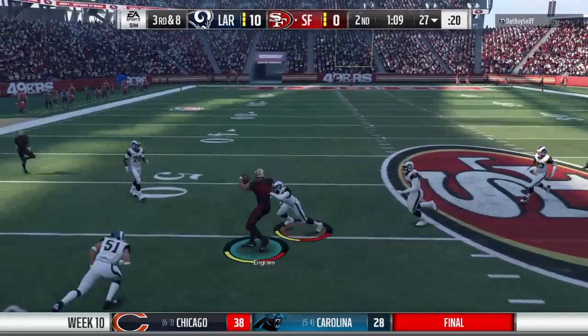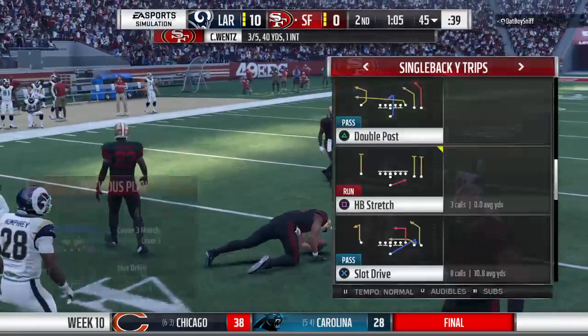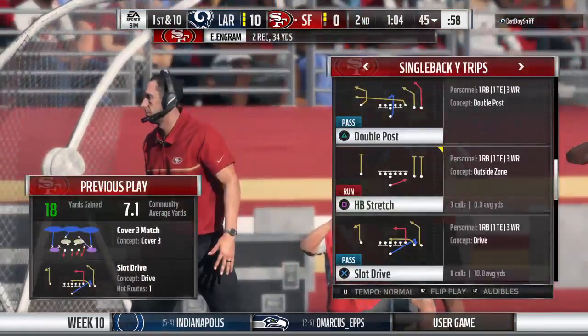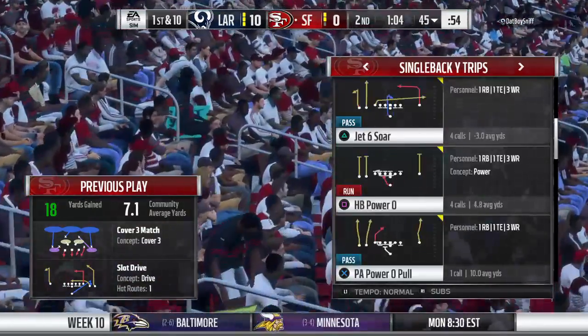And Ingram holds it in. And he's got the first down as he's up to the 45-yard line. The 49ers now going to use the first of their timeouts. So as they take it over, we step aside.